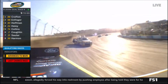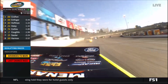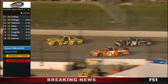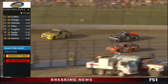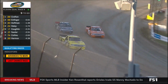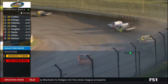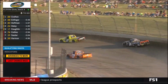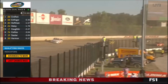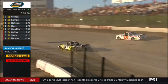Coughlin struggled in qualifying. Currently rides 1 spot out of the transfer position as you ride with Matt Crafton and take a look back. There's Coughlin in the 2, Johnny Sauter in the 21. Trevor Collins is the 74. Yeah, Trevor's driving for Mike Harmon. That 74 truck's got some nice speed to it. It's currently just 1 spot out of transferring. Be a big night for those guys, just like with Norm Benning, if Mike could get his truck in.